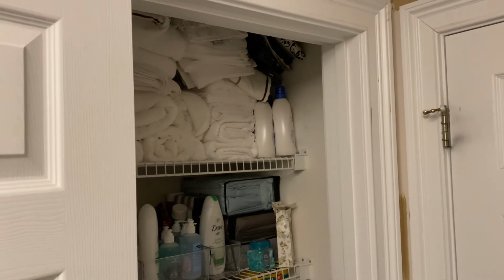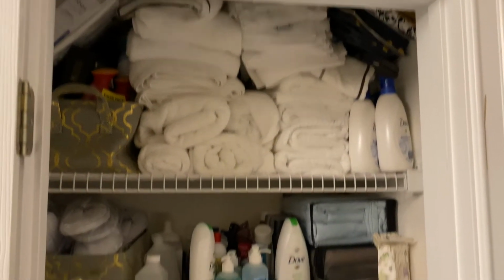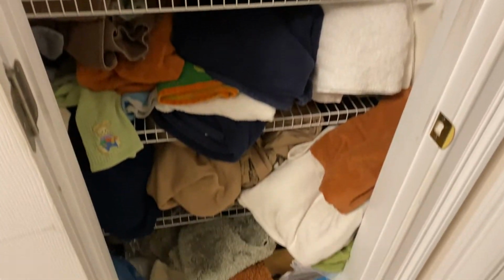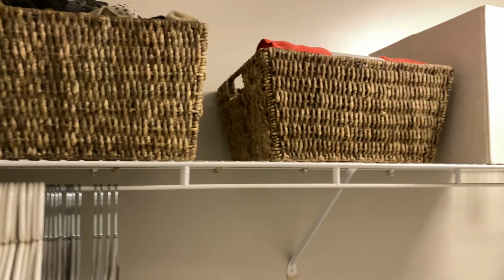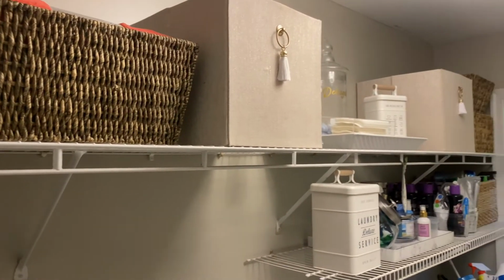I did a couple of new things in the laundry room, and I also kept some of my old things and reused and repurposed them. Some of the items that I'm using are from Walmart, Better Homes and Gardens, and that was inspired by another YouTuber, Be My Guest with Denise, so I want to thank her for that inspiration.